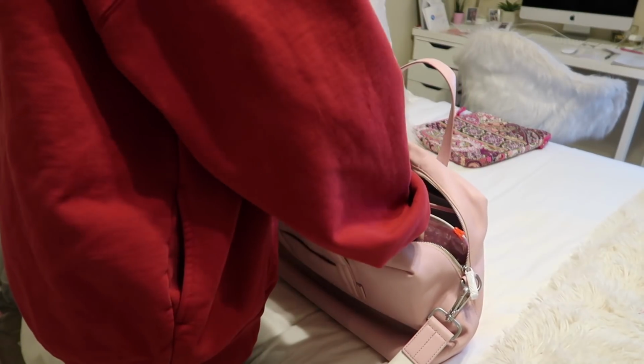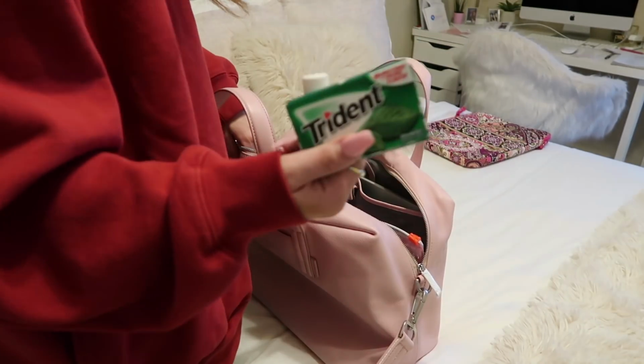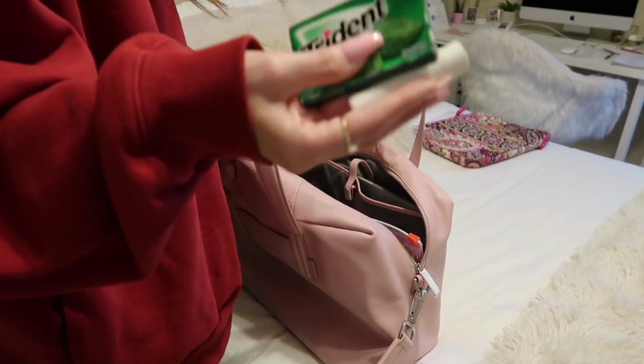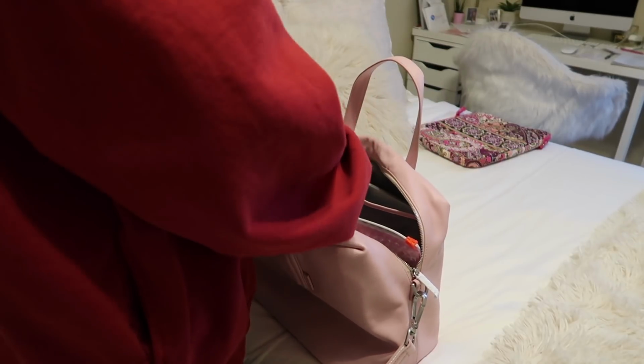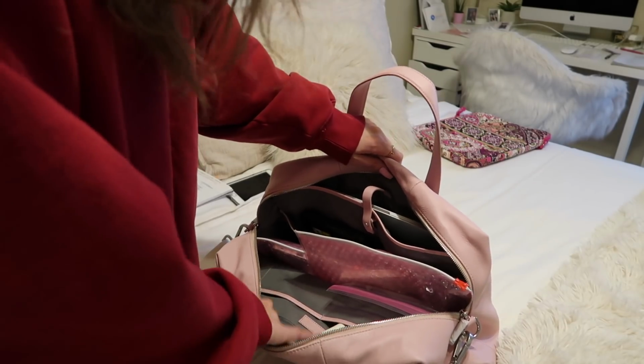chargers and liquids. And then I've just got some gum and some ibuprofen. I always keep that with me at all times. Just going to put that in here right there.